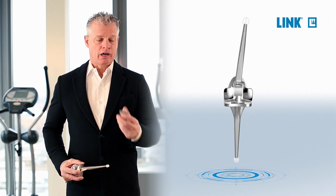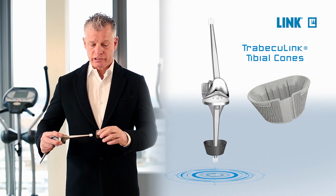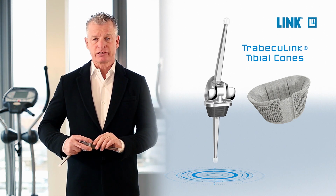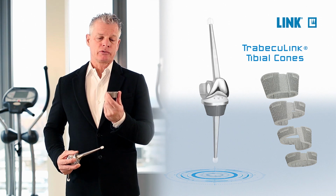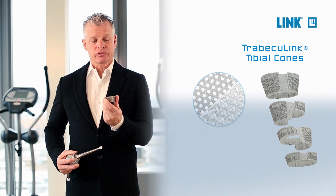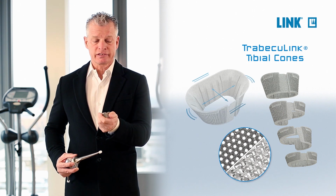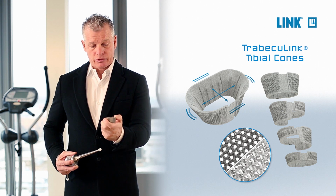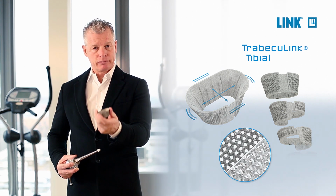One of it are these kind of cones. These are cones who are especially designed for implantation in combination with the ENDO model. Wonderful cones with a perfect surface which allows good bony ingrowth and elasticity. The elasticity allows the cone to adapt to the defect in the bone.